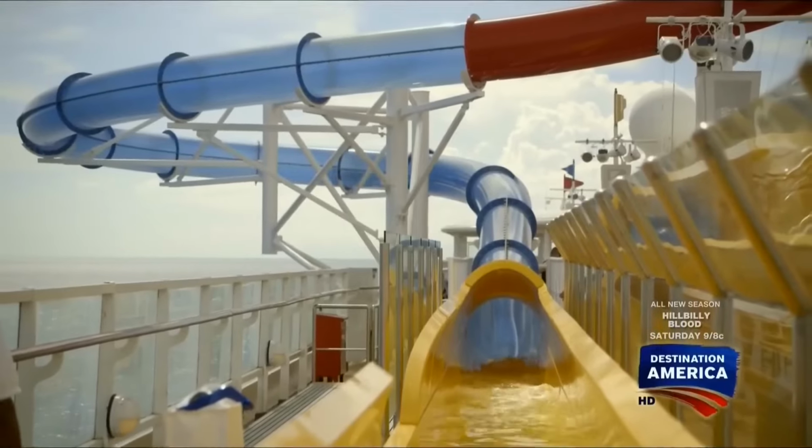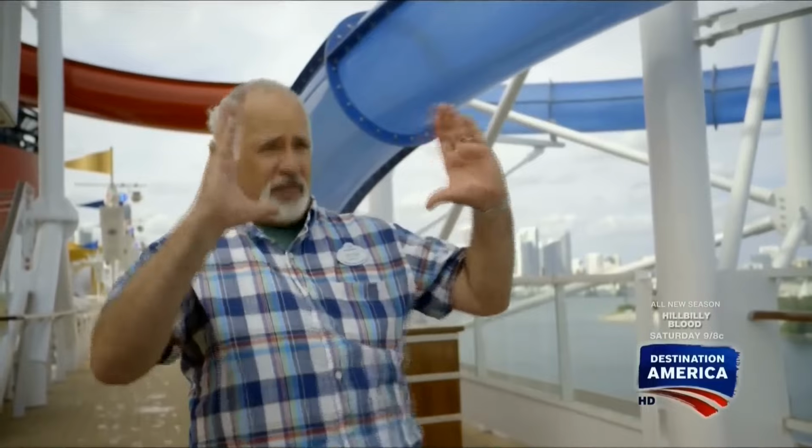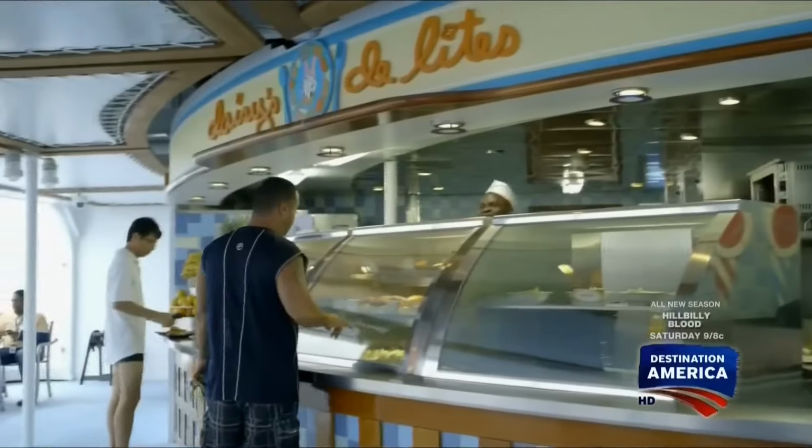Plus, they had to figure out a way to route all this additional water through the ship's already established infrastructure. We have a lot of piping for this water slide. We have pipes that are this big, all the way down to this big, whether they run up to the top of the funnel or they're draining the water out at the end.